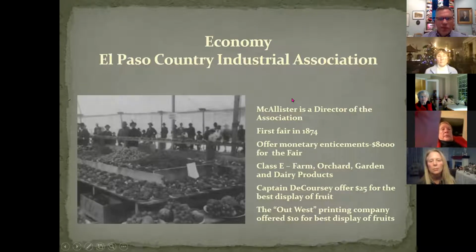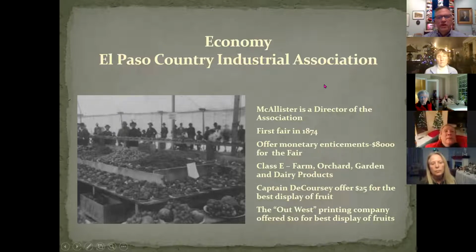So aesthetic was an important aspect of McAllister's horticultural activities. The economy was a very large aspect of their activity. And in order to participate in the economy greater, the colony established the El Paso County Industrial Association. McAllister was one of the directors of the association. It had its first fair in 1874.